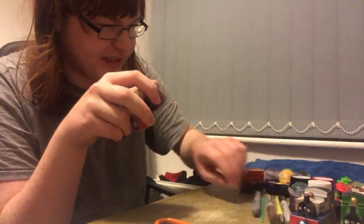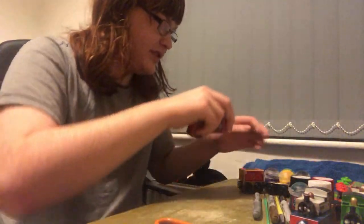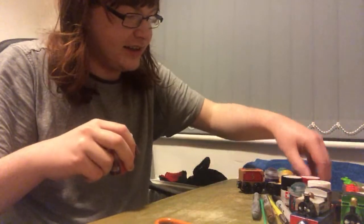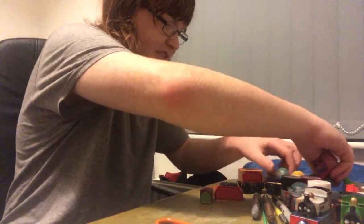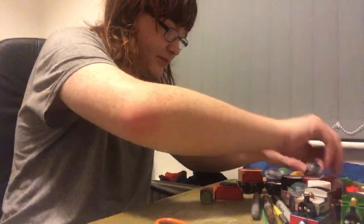Gotta clear some space on the work desk. Yeah, I was in the middle of working on customs earlier today. And I haven't really cleaned up a bunch of stuff, so it's a little cramped.